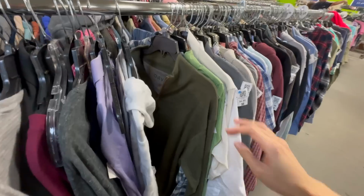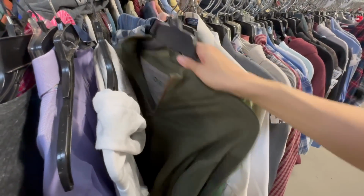Next on eBay, we have an Orvis quarter zip merino wool sweater. This one sold in a day.